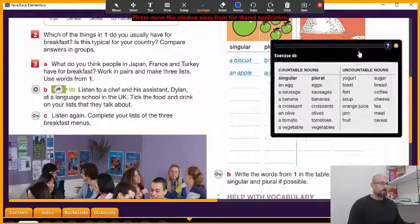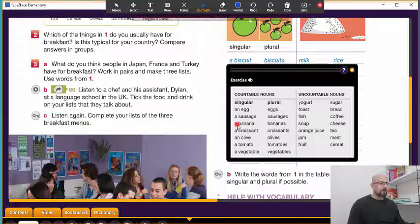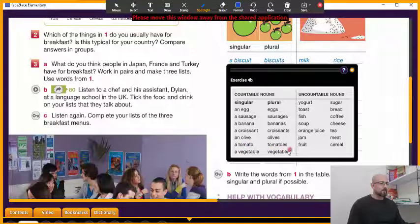Here's the answer. Countable nouns. An egg, eggs. A sausage, sausages. A banana, bananas. A croissant, croissants. An olive, olives. Tomato, tomatoes. Vegetable, vegetables. These are the countable. Uncountable: yogurt, sugar, toast, bread.